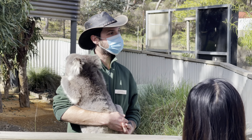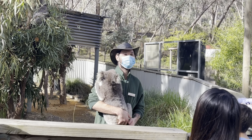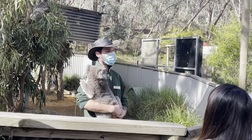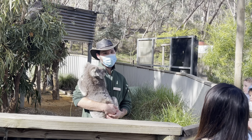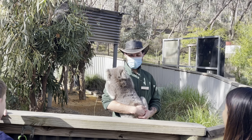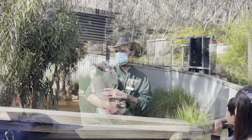You wouldn't want one to go mad at me. Her name is Grumbles. Don't let the name fool you, she's very friendly. She's earned that name because sometimes when I bring her down from the tree, she gives me a little bit of a grumble. I usually end up getting a little grumble from her. When she's getting the cuddle, she's nice and happy.